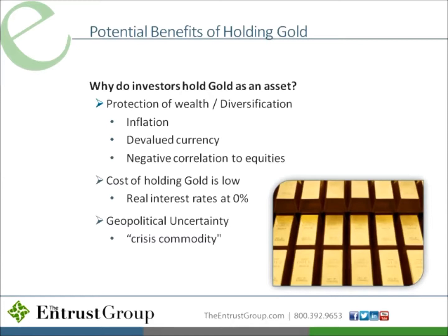Historically speaking, it's always been a way to protect wealth, a portion of your portfolio to diversify against inflation or a devalued currency. They're usually negatively correlated against equities, meaning as equities go down, metals go up. If equities go up, metals tend to go down. So it's a way to diversify a portfolio to protect yourself.